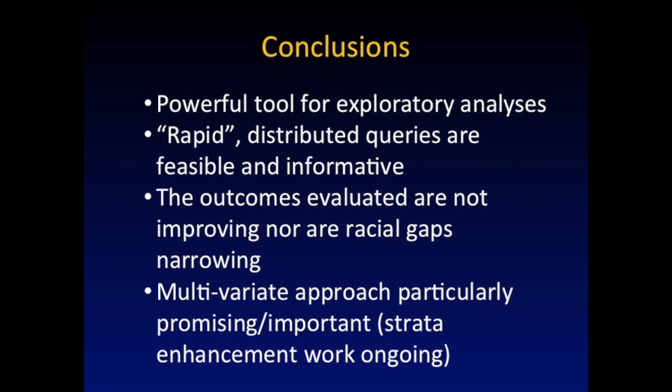But my conclusions are I think this is a pretty powerful tool, especially for exploratory analyses. I would call these rapid, in that what used to take me 6 months, I can do in 5 minutes now. Distributed queries are feasible and potentially informative. I'm kind of discouraged, though, that a lot of the outcomes that I thought were getting better actually don't seem to be getting better, but we've heard that in other places, too, that we've put this huge investment in our systems, but we actually have to get to the next step where things are actually improving again.